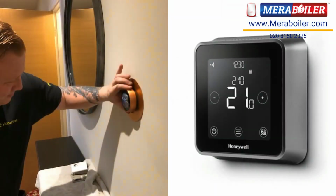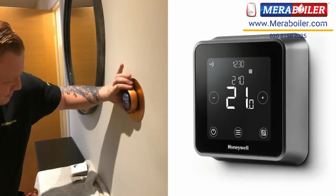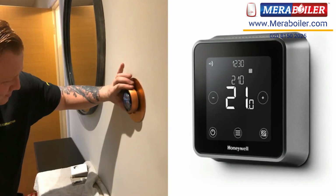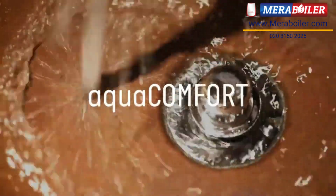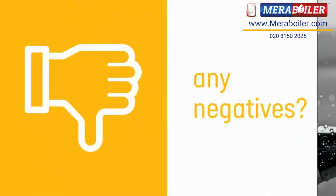HomeTree engineers recommend that you get a smart thermostat fitted with your new boiler, as it gives you more control over when to put your heating on and off, and temperature settings to keep you warm and toasty. Because of Vaillant's Aqua Comfort Warm Start feature, this boiler will give you instant hot water and keep a steady temperature. So are there any negatives?